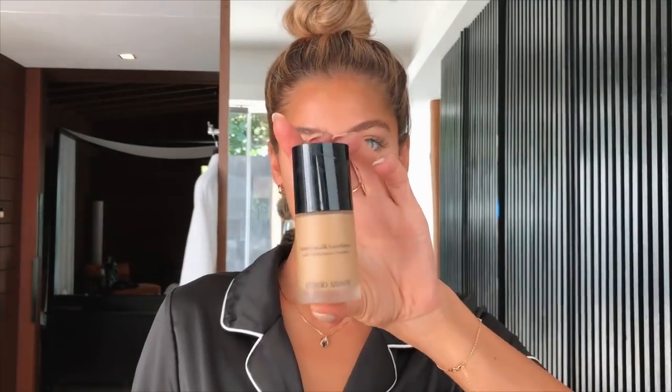Now going in with one of my favourite foundations, which is Giorgio Armani Luminous Silk. I love this foundation because it's really light and it's not too heavy, but the only thing I don't like is it doesn't have any SPF in it.